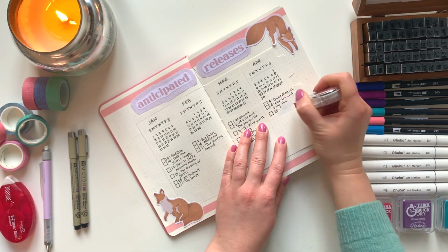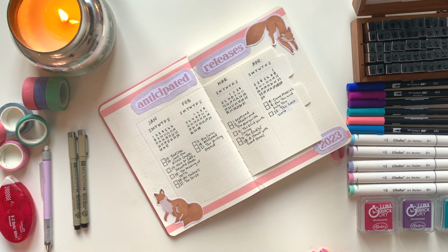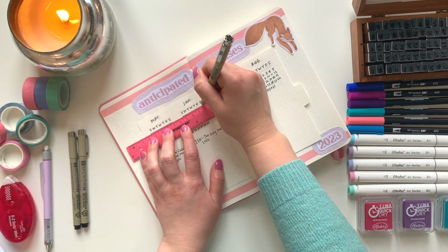You can see here that despite my planning in pencil, I do still make mistakes, and so for those mistakes, I just use some whiteout and correct it. It's really important to not be too precious about your journal, otherwise it's not going to be as practical to be using.